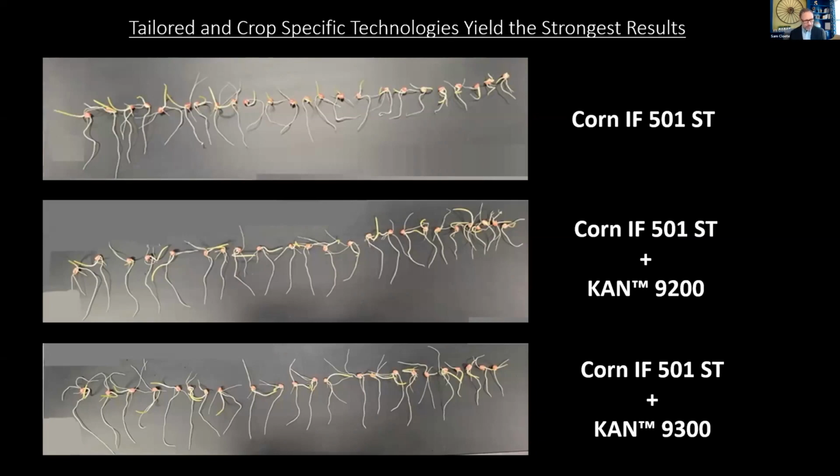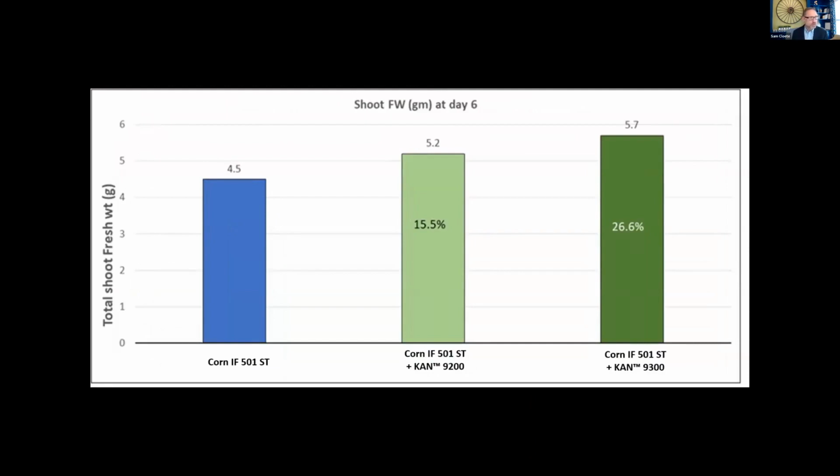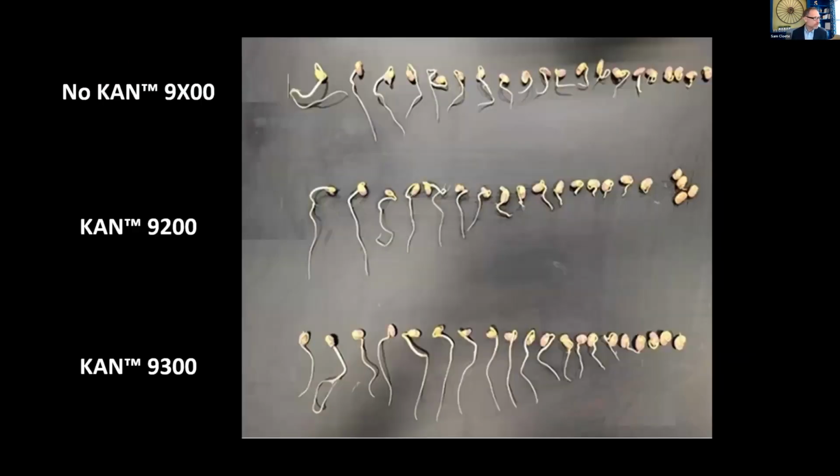Effect on corn here. I'm going to pick up a little bit of speed for the sake of time. We've done some germination tray root assays. And we're watching the root length at day 6, and you can see that there's a statistical difference on corn with CAN 9300 applied, in addition to the insecticide fungicide package. Checked also the shoot length. Next picture shows soybean again with different renditions of CAN 9200 and 9300. So 9200 works well on corn, 9300 works well on soy.